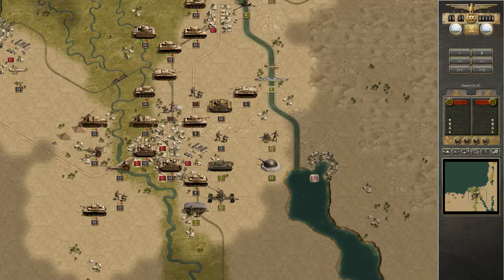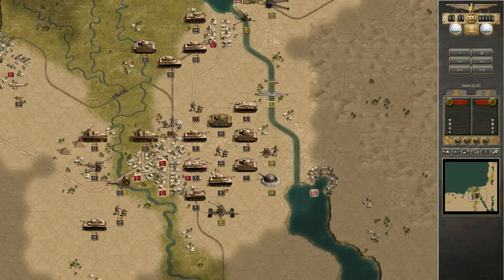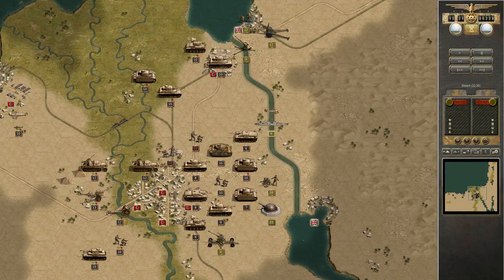That counterattack was, honestly, a pretty poor decision. Although I guess he kind of had to try something, but it was repelled rather easily. And their bridging unit was destroyed there. Ouch. That did not work out well at all. Oh, I actually got a hit on that light cruiser. I like it.